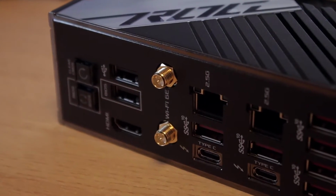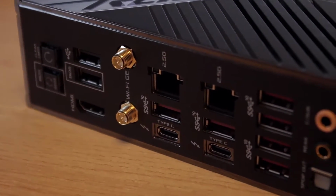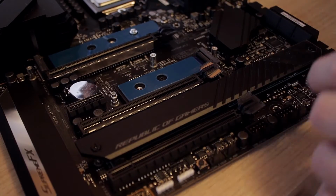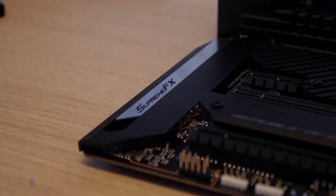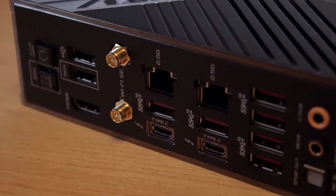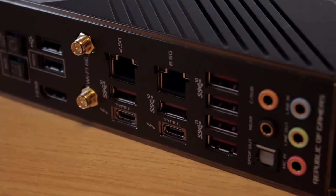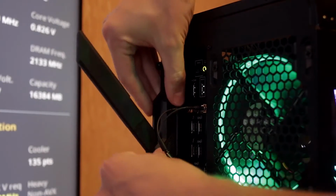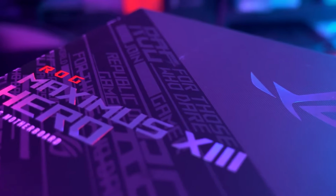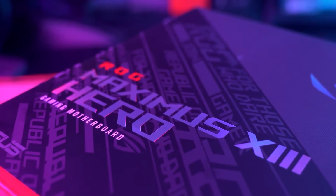For connectivity, you'll get a Wi-Fi 6E and dual 2.5 GB Ethernet. The Maximus Hero also comes with an improved ALC 4082 chip that helps you get improved audio quality out of your motherboard. The biggest advantage of this motherboard in terms of connectivity has to be the 2 Thunderbolt 4 Type-C ports that allow you a wide variety of connections. Overall, this is the premium motherboard offering that was specifically designed with extremely heavy overclocking and a rich feature set in mind.